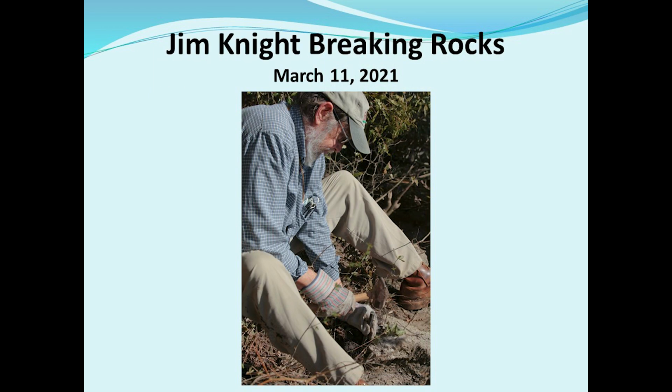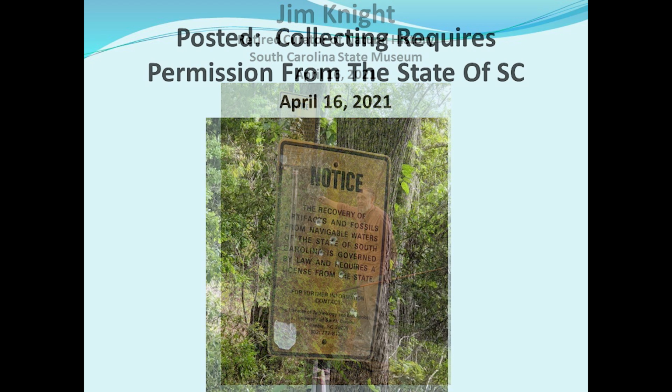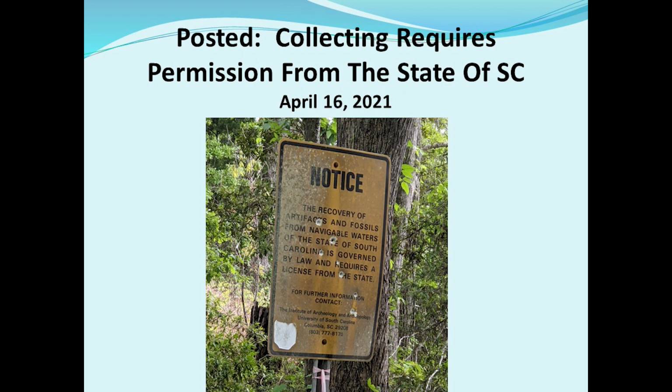This is Jim Knight breaking rocks there. This is not a site where you're going to go along and pick stuff up. Sorry. You're going to have to smack it and then put it in acid. There's also a sign there. Notice, the recovery of artifacts and fossils from navigable waters of the state of South Carolina is governed by law and requires a license from the state.